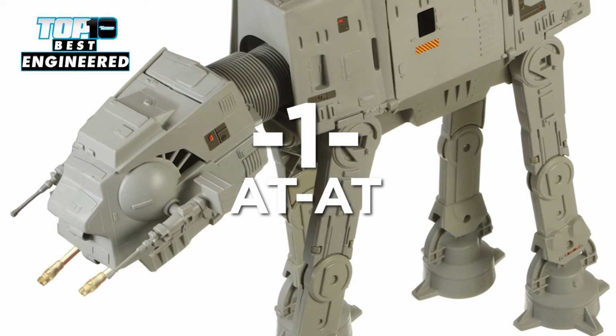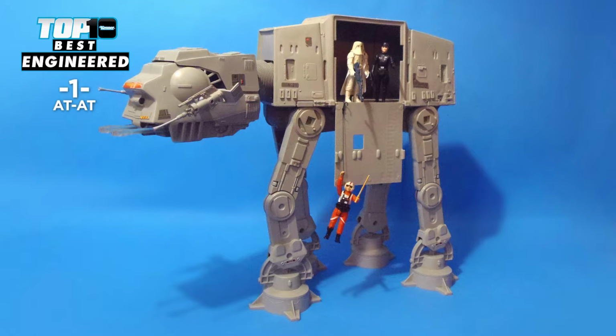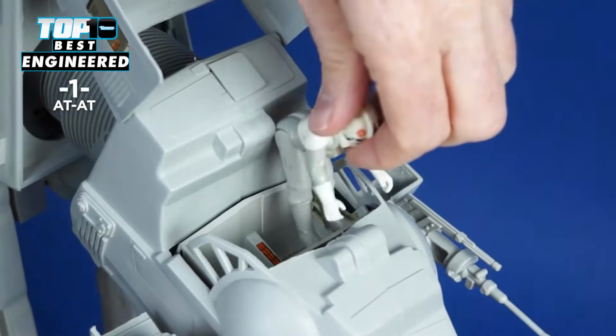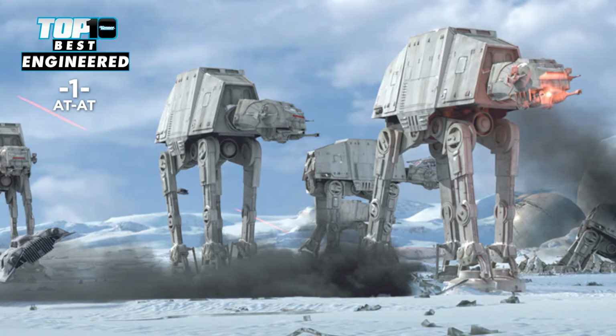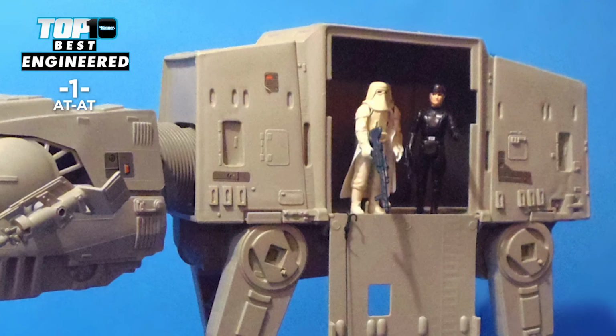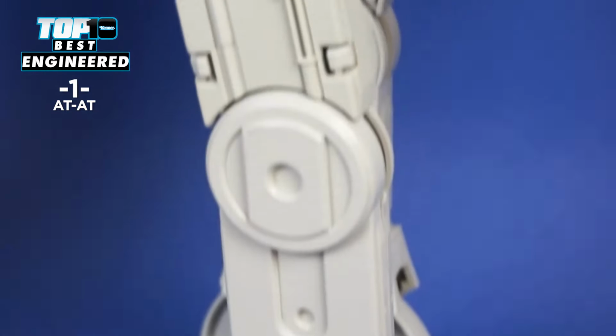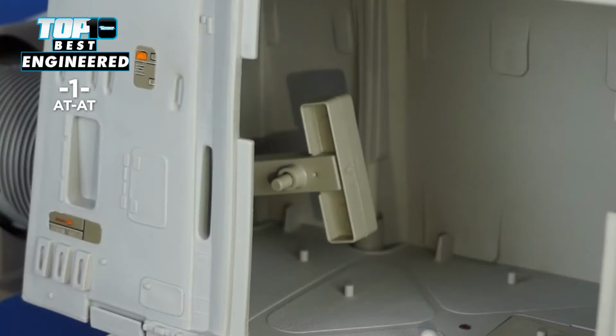Number 1, AT-AT. Released in 1981 for The Empire Strikes Back. There is no question in my mind that this should be the highest on this list. First, it was a toy that probably all of us wanted, even if you weren't into Star Wars. It was just cool to look at. The one-to-one design from the movie is on point, but the marvel in the engineering was the way that they could make this a mini playground for the action figures and keep its structural integrity in place and keep its center of gravity with all the moving parts in the articulated legs, the bulky cargo hull, and the main cockpit, which is a cool engineered feature in itself to have the puppet joystick and the cannon control in the same place.